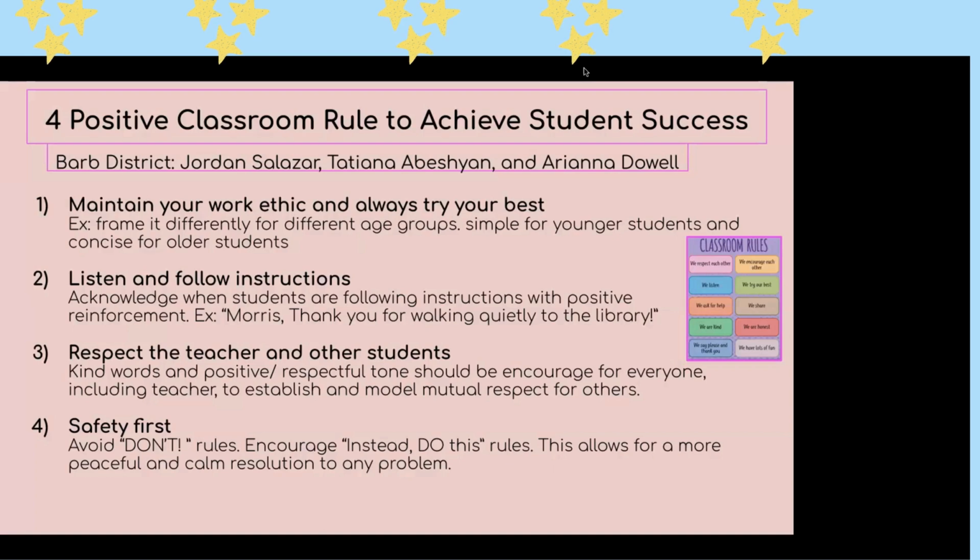And then our last point was safety first. And we said avoid words like don't, the phrase don't type of rules, and also encourage something like, instead maybe you could do this type of rule. And this will allow for more of a peaceful and calm resolution to any problem in the classroom.